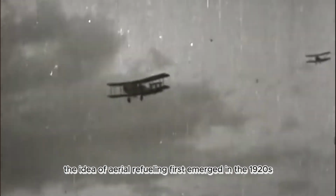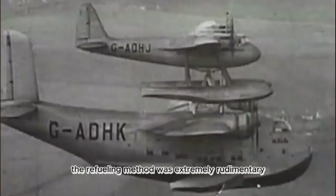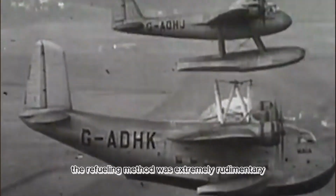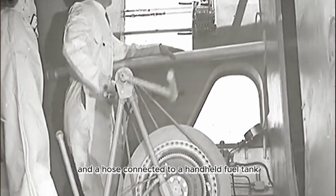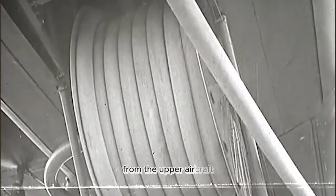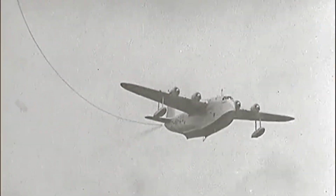The idea of aerial refueling first emerged in the 1920s. Back then, the refueling method was extremely rudimentary. Two aircraft would fly slowly in a high-low formation, and a hose connected to a handheld fuel tank from the upper aircraft would be lowered down to the aircraft in need of fuel.